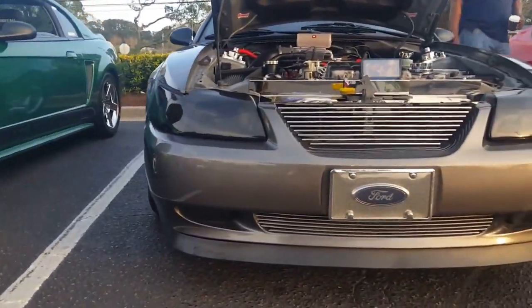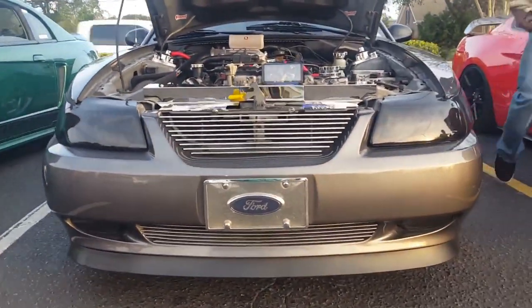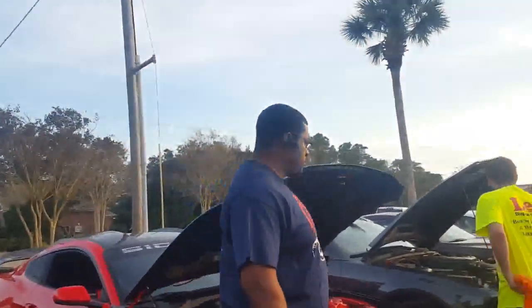And here we have Jacob, 2003 Mustang GT. There's Jacob right there.